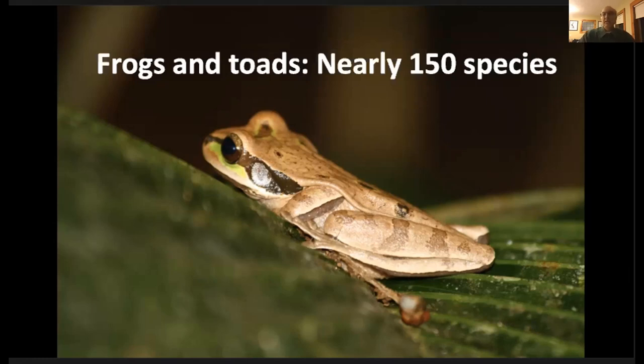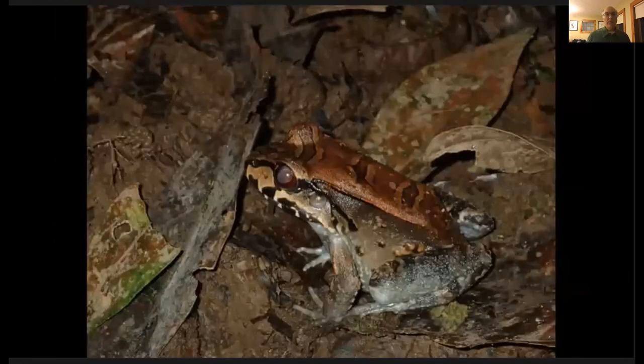But things like this New Granada cross-banded tree frog, or we typically call it just the masked tree frog, which is widely dispersed throughout the country, except for that very arid northwest region. It lays its eggs in swamps and puddles, which sometimes can dry out if it doesn't rain for a couple of days. And so the tadpoles have an ability to remain alive for about 24 hours, even though they might be completely desiccated.